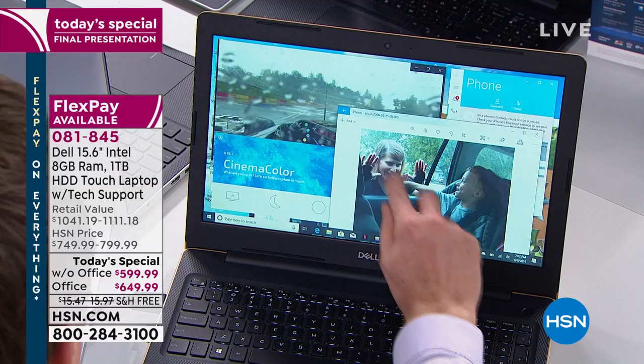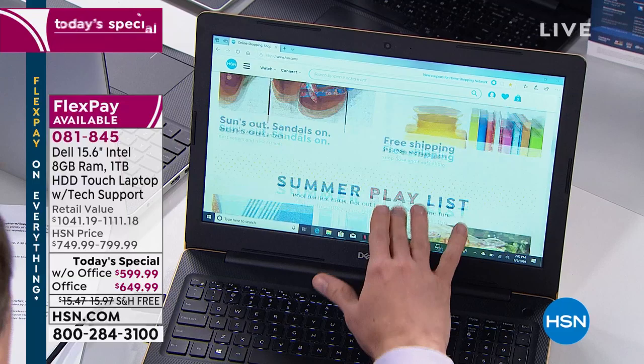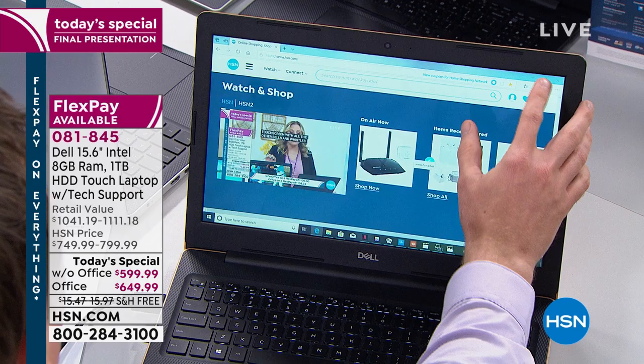You're used to pinching, you're used to touching, you're used to swiping, but we do that on our tiny little screens. This is that big, beautiful 15.6-inch high-definition display. You can make everything so beautiful and so easy to see. I can even stream live right now from hsn.com.